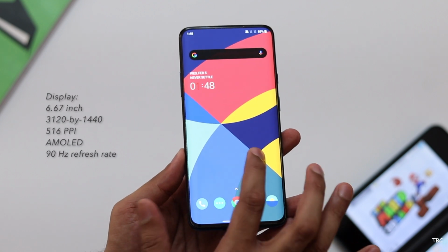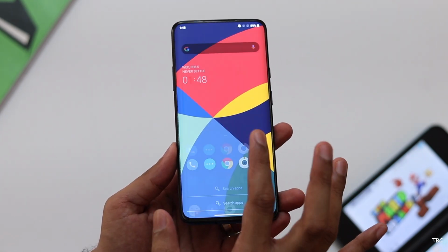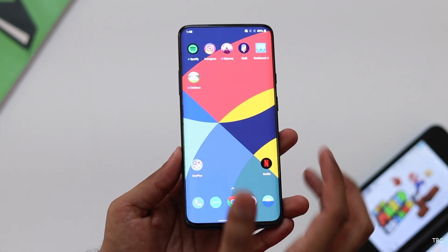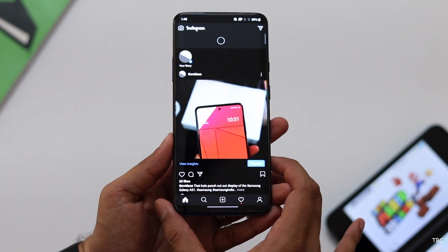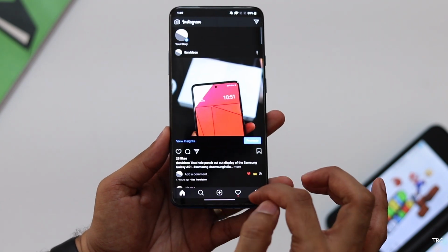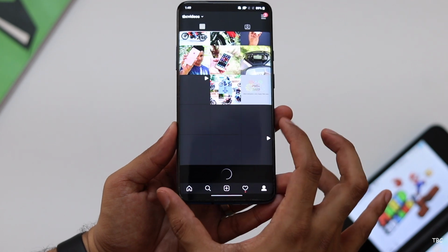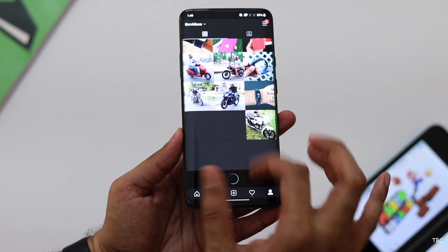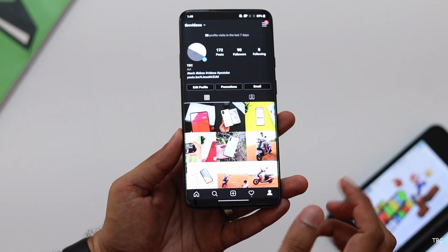It's a 6.67-inch QHD Plus AMOLED display with a 90Hz refresh rate. Well, I know this display was there in the OnePlus 7 Pro, and this phone has been in the market for more than 3 months, but for me, this is the first time I'm using a 90Hz display in a mobile phone, and yes, I did notice the difference. It's mainly because I was used to all these 60Hz displays, and this one is so smooth and everything just feels more fluid. And I feel the name that OnePlus has given for this display, which is Fluid AMOLED, does suit well.